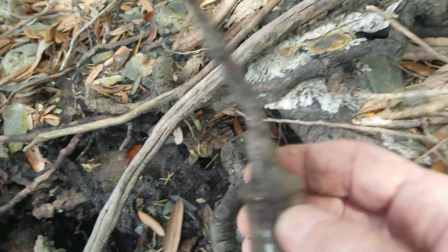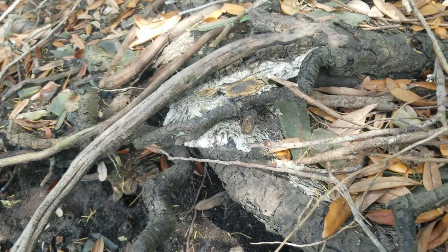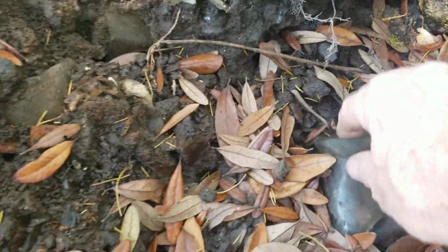See, look at that. How old do you reckon that one was, that tree? How old do you think that thing is growing in there like that? See a brick right there. There's an old milk bottle right here. I'm gonna set it right back there. There's a piece of a milk bottle right there.